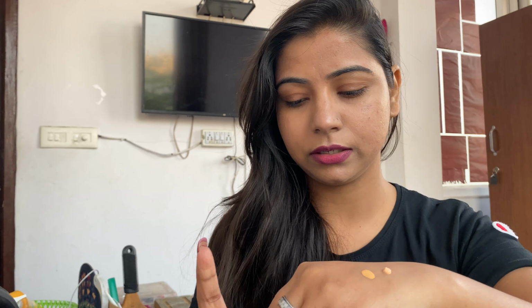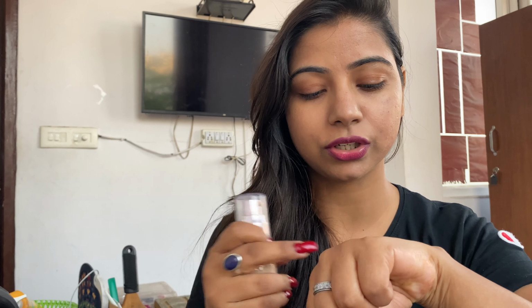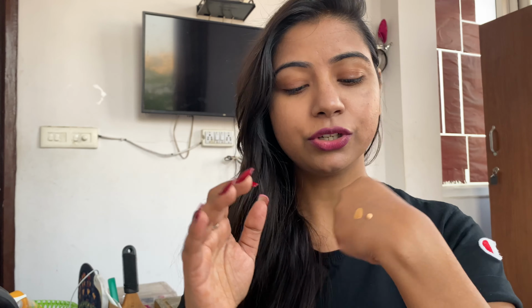For that, I will give you these swatches on hand, and then I will give you the demo on my face, to show how they look. And then you can make out that yes, it is important to have the right shade on your face. Without any further ado, let's get started. I will show you the Sugar one first. So I'm taking a very little amount of this one, and I'm taking the Lotus one, a very little amount, like this. This is more fluid, this is a serum foundation, this is straight up normal. So I will show how this looks.